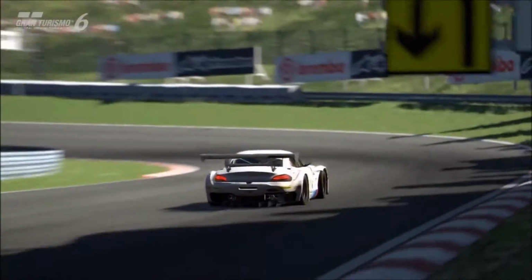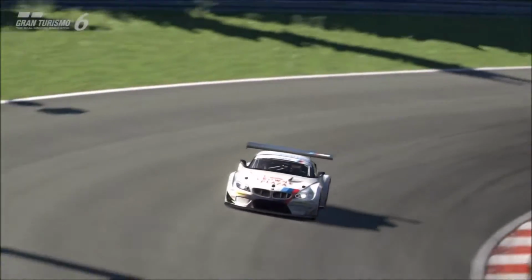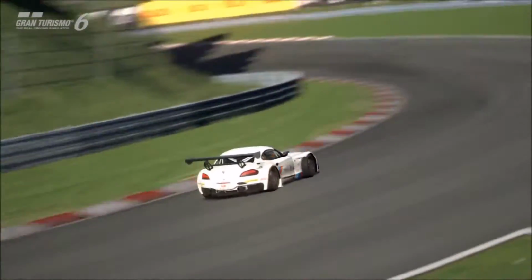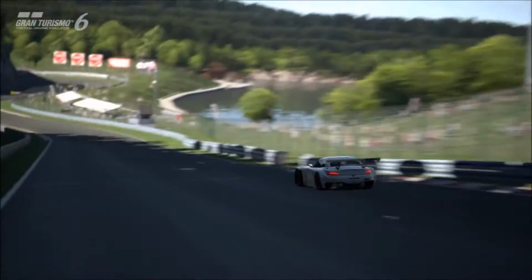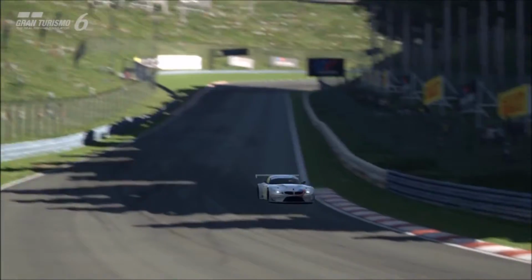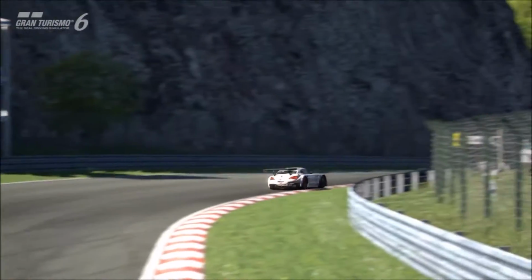This car, though, is extremely fast. It's one of the quickest GT class cars in the game, in fact. It can do around 260 miles per hour under its own power, which is insanely quick, and far quicker than you'd expect it to be.